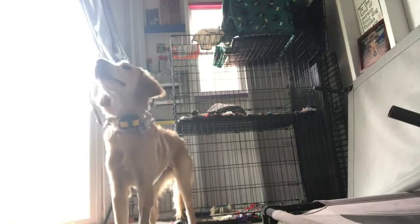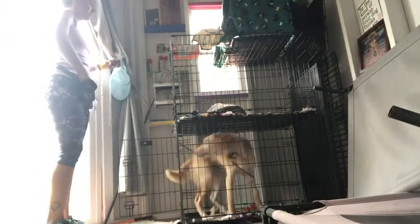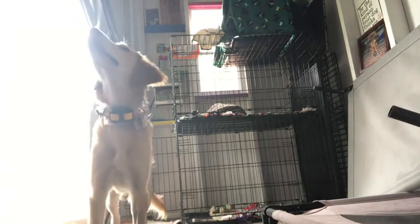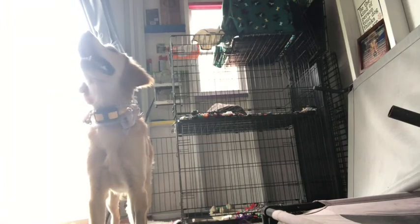So we use that for everything. Crate. Break. Good girl. This is a good rainy day activity. Can't take her for a walk, need to do some training. Just little drills like this are great for her.